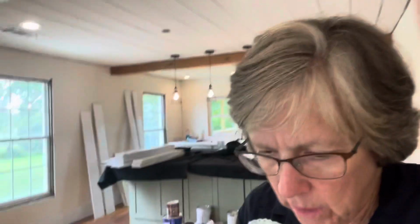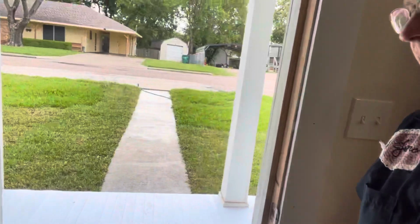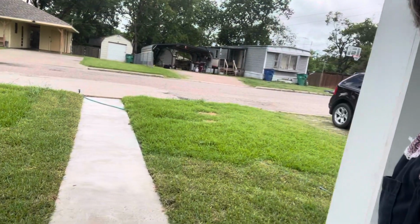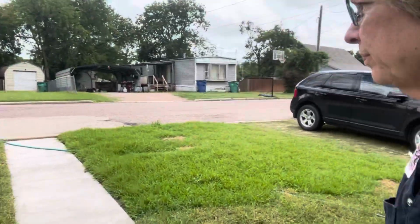Oh, let's see. I don't think I showed you this. Look at this. I have a sidewalk and a yard. I'll go out and show you. My handyman came and did this, and I'm going to be putting those pavers I have over there on top of this sidewalk.